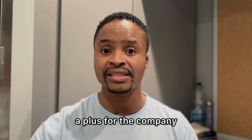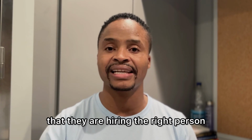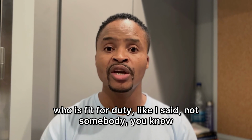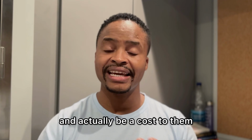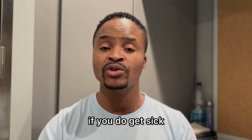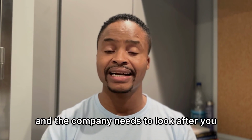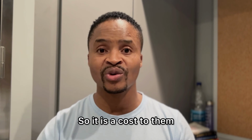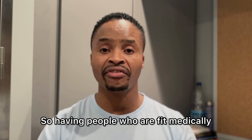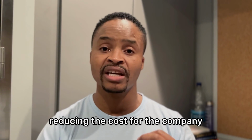It's also a plus for the company because they need to make sure that they're hiring the right person who is fit for duty, not somebody who will come on board and actually be a cost to them. Because once you're on board, if you do get sick, you are actually covered by the company, and the company needs to look after you. So it is a cost to them. So having people who are fit medically is actually reducing the cost for the company.